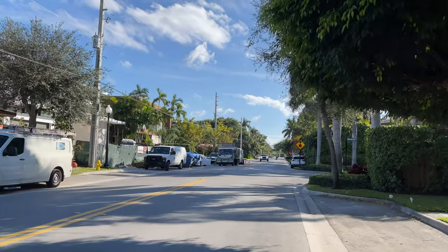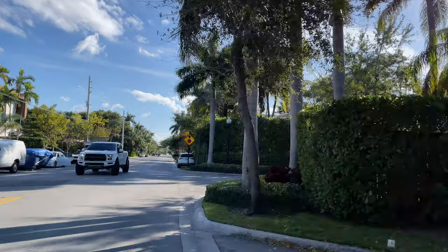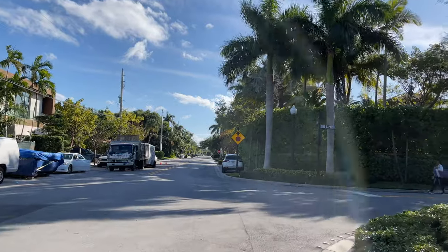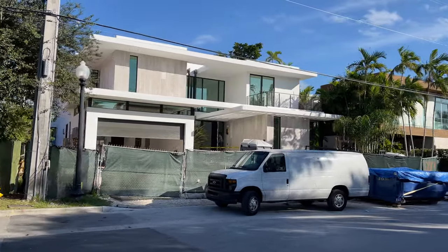Unless they're actually that wealthy, where you're spending $15,000 a month on a house payment, but you make $50,000, so it's not so much. That could be the case. Got a brand new house being built right there.